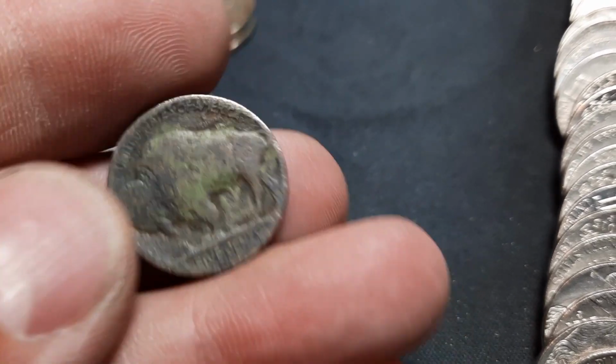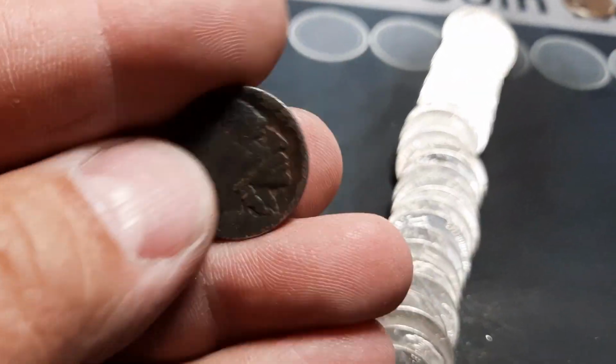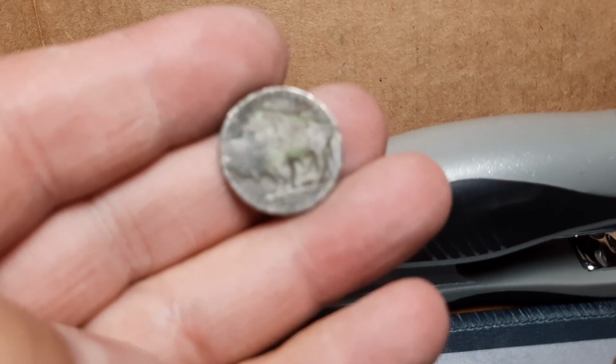There might be a date on that. Take a look under the scope here. See if we have any better luck. Man, that is tough, tough, tough. Let's see about a mint mark. Can't really tell. All right, give me a second. I'm gonna look at this with the loop real quick. See if I can pick anything up that way.